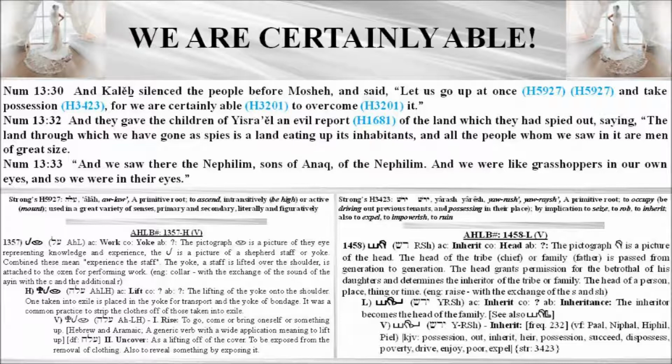We are able to rise up at once and go in and take possession if we walk in his ways, if we follow his word, if we have the belief, if we do not strive for our own house, but allow the testing and believe what he has said, we are certainly able to enter in and overcome these giants and take possession of the land. Possession, yarash, a primitive root, to occupy, the driving out of previous tenants and possessing in their place, by implication to seize, to rob, to inherit, also to expel, to impoverish, to ruin. We see it at 1458 LV.